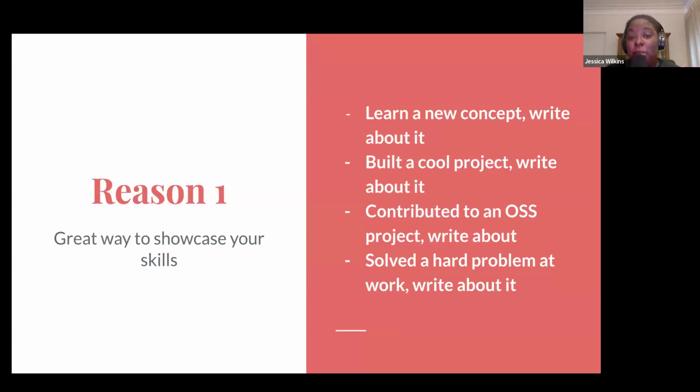Some of you might be actively working on personal projects. Maybe you have a really cool project that you just built. Maybe it's for your portfolio site. Maybe it's just for yourself. Maybe there's a problem that you were looking to solve and you want to share that solution with the world. Then you can write about it.